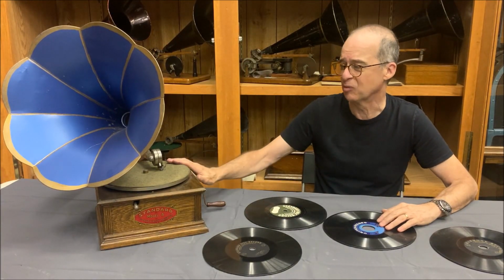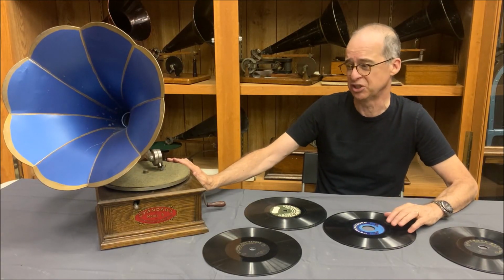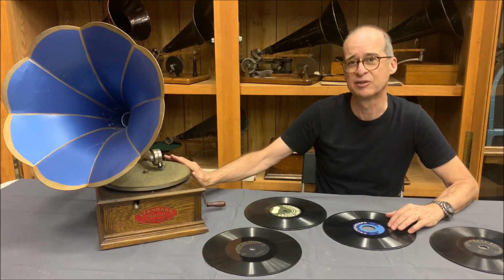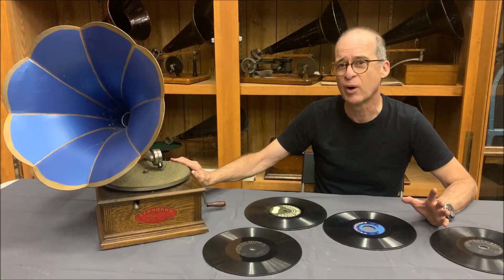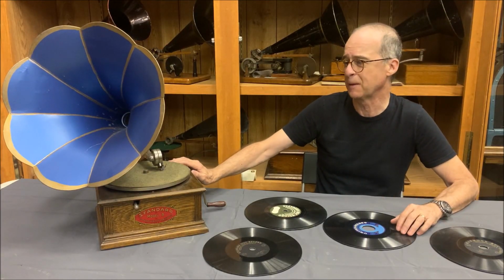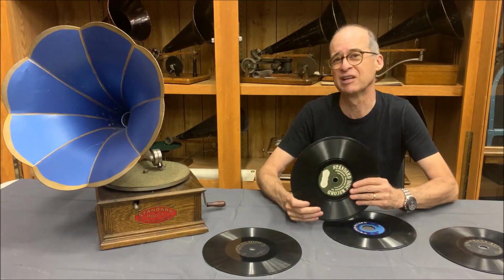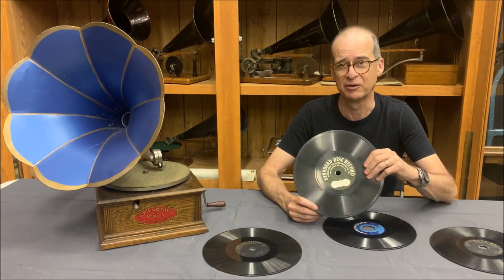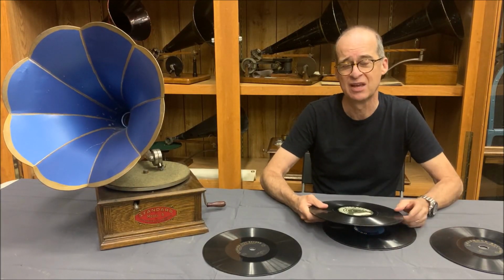What this company did was they had Columbia build the machine, so it's a Columbia client machine. Columbia would put the decal on for them, and they would retail this machine, and they probably sold it cheap or did it as kind of a giveaway or with coupons or something. And then the idea was, once you had this machine, the only record that would really fit properly was a standard disc record from that company, which meant you were stuck buying their records.